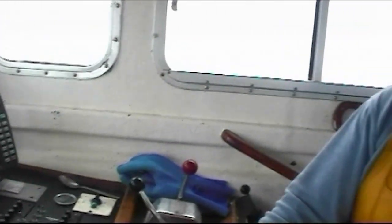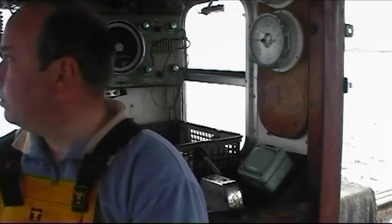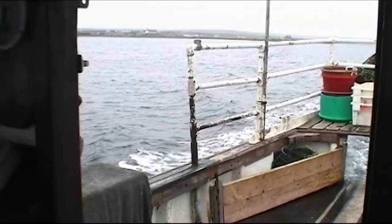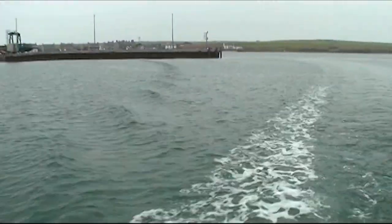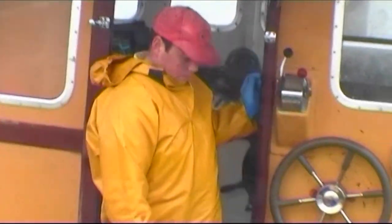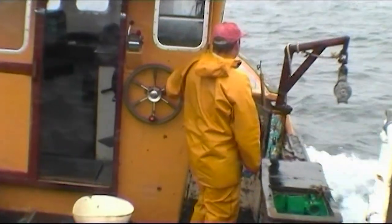I started fishing at a very early age. This is Richard Groat. He is a Creel fisherman from the island of Stronsay in Orkney. His current boat is the Internos 2. She's an 8BR29 hull design built of fiberglass in 1981. I bought her from the Isle of Skye and steamed her home to Orkney in April 2005.